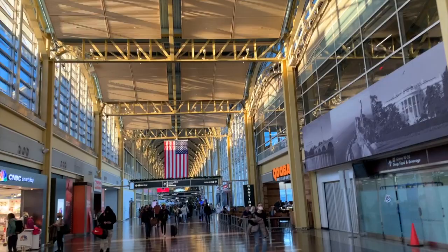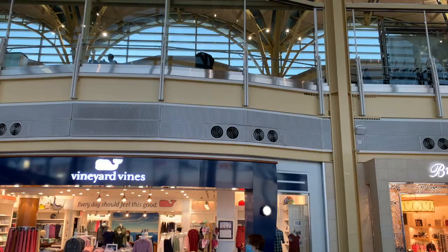After security, you come into this spacious area with lots of shops and restaurants.